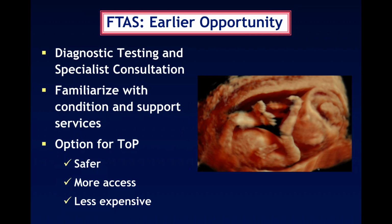It provides us the earliest opportunity to detect abnormalities which are major in nature and may not be compatible with life. This is a fetus in the later first trimester where you can see that the lower limbs are fused together. This is a fetus with sirenomelia. This in general allows the patient the opportunity for diagnostic testing and specialist consultation.